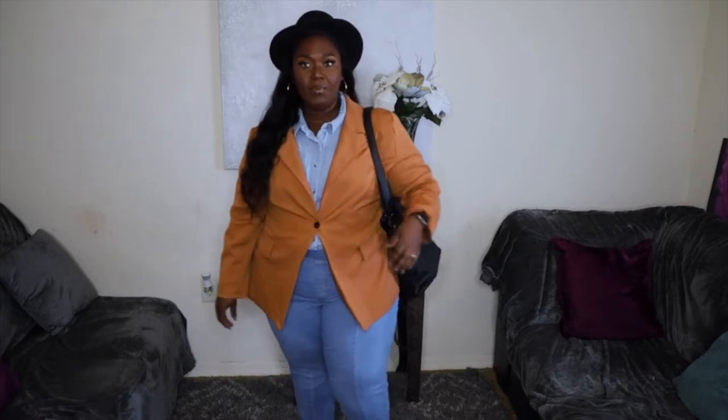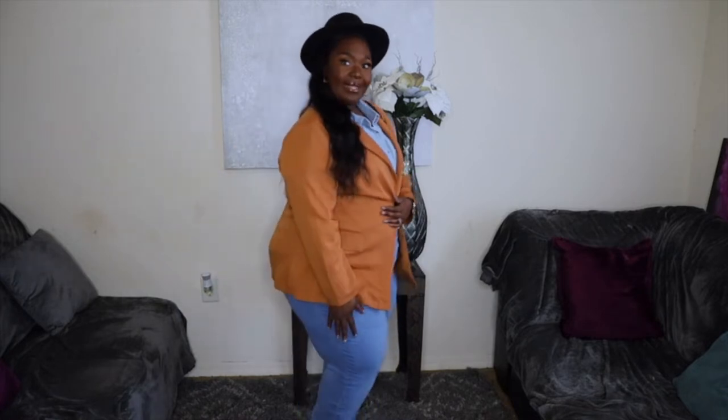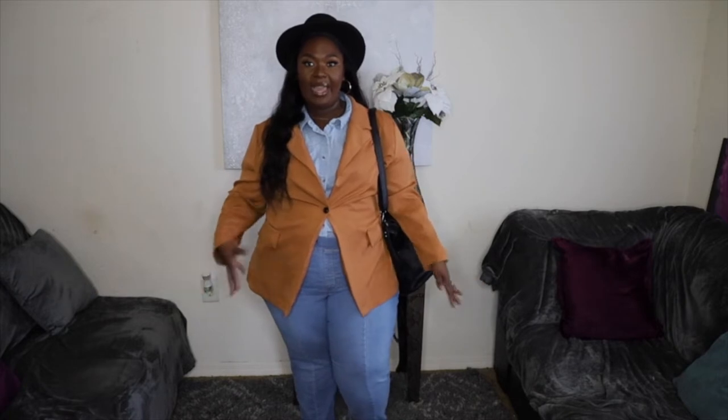And I thought if you paired it up with the fedora hat, that would be a nice outfit. And I thought about tying it with some suede boots that I have. Yeah, so this is the outfit, and I'll come a little closer for you. I hope y'all can see okay.